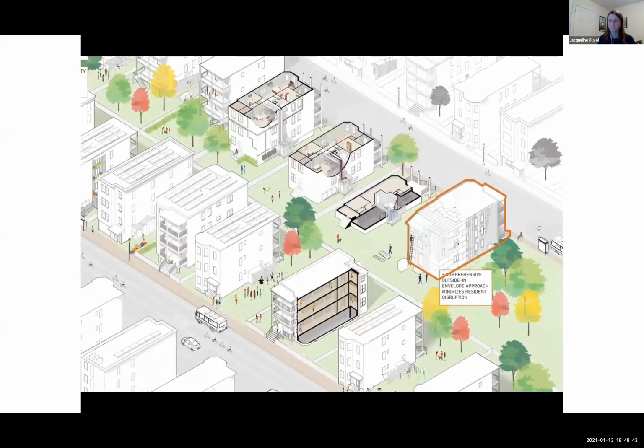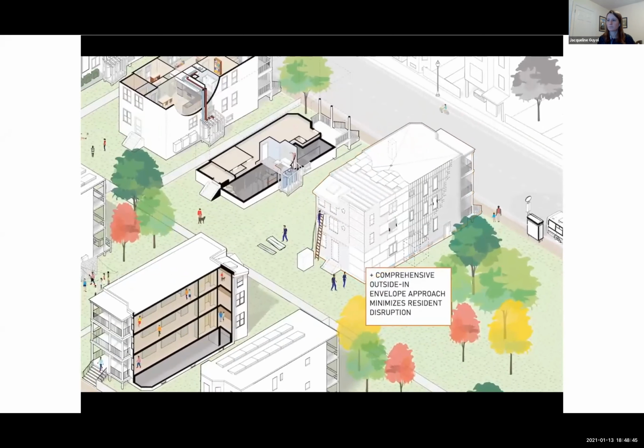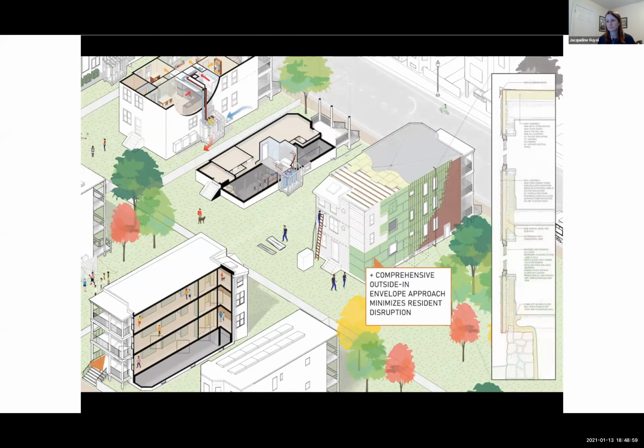Plug-in Plus also uses an outside-in approach to the envelope so that residents can stay in their homes during construction. New continuous insulation and sheathing are added to the roof and walls. Triple glazed windows are installed and air sealed, and the building is re-roofed and clad. This wall section shows the new work. The yellow shows new insulation, with a red line representing a continuous air and thermal control layer, which greatly enhances comfort and reduces heating costs.